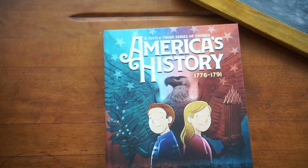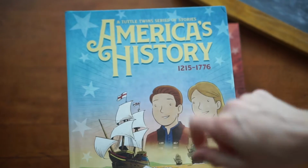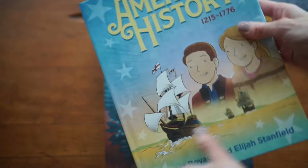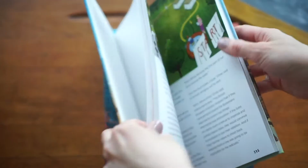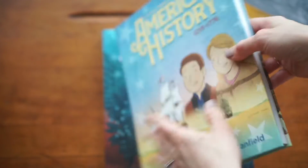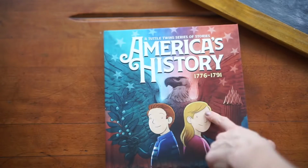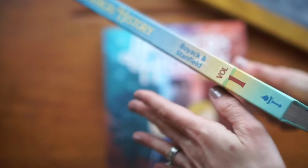We ended up completing the entire first book of America's History, and it went from 1215 to 1776. This was a beautifully, beautifully done book. I will have the video that I did on this and the flip through linked down below if you want to see a look at this one before we jump into this one. That way you get an idea of what is in volume 1 before jumping into volume 2 here.